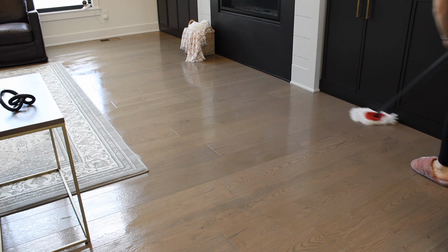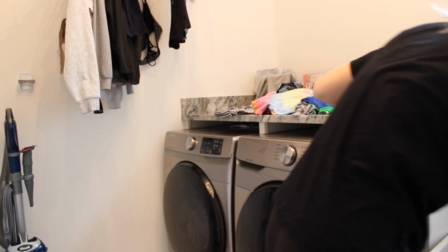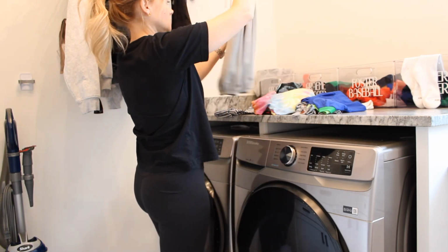Okay, maybe I am weird, but I actually really love to mop. I mean, look at the floor. It's beautiful. It looks so good. So we're going to end this video the same way that we started it, which is in the laundry room.